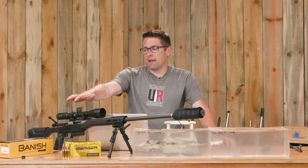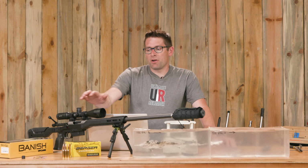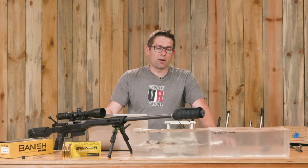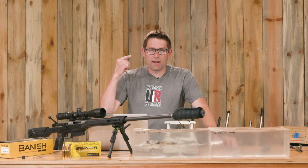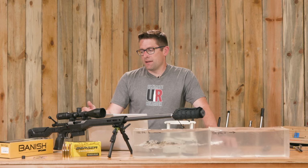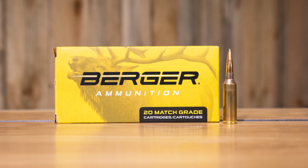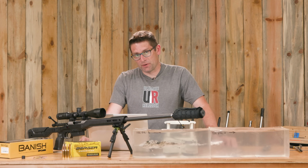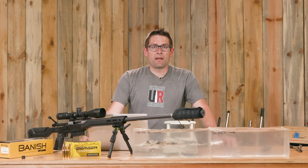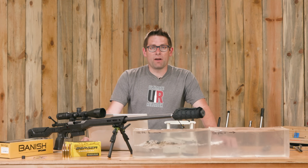And as I just showed in the HNT 26 full custom scenario in that video, this hunting rifle is incredibly confidence inspiring, especially when paired with the Banish 30 suppressor. That's going to keep my ears safe. This thing is very stable in a variety of shooting positions, and with this specific ammunition, I would be good to go. Of course, I could hand load as well, and we've shown multiple times that these bullets are capable of half MOA performance, which is really, really awesome for hunting ammunition.